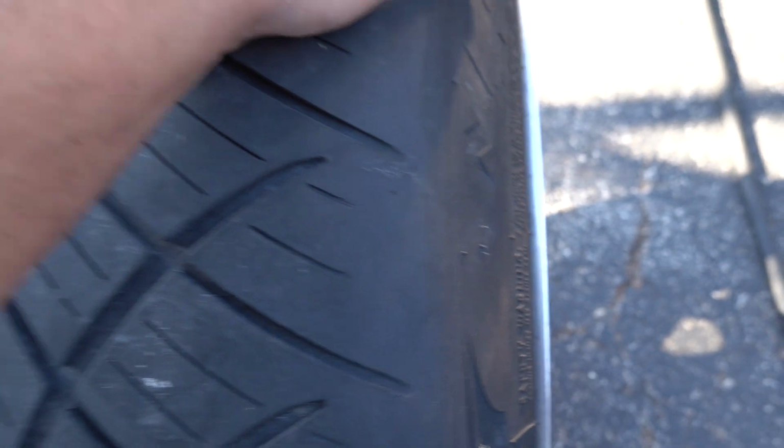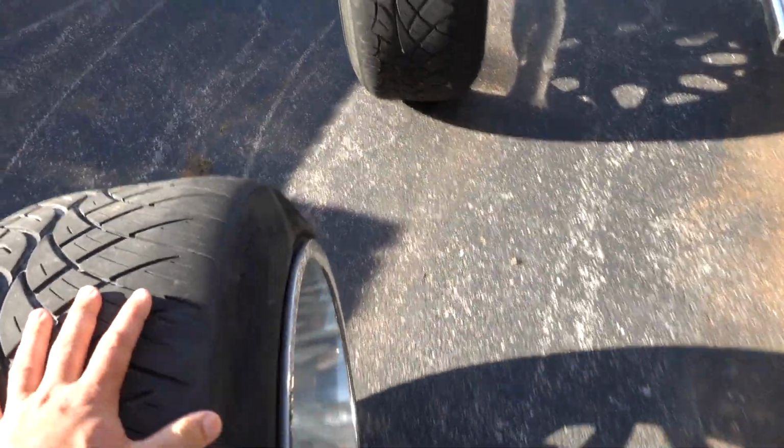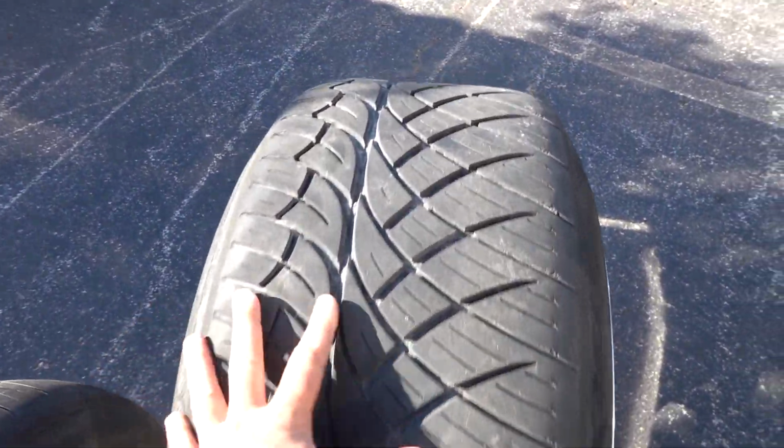I'm not going to show you the wheels and tires for the second gen quite yet. But as you can see, I am not a huge fan of seeing that much lip on the wheel, for sure. So we're gonna throw these on and see what they look like, see how they fit.